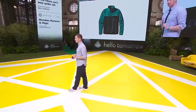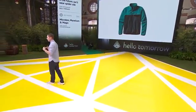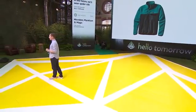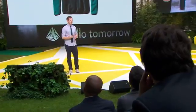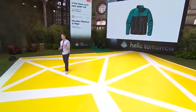So this is a fleece jacket. I'd be shocked if none of you know what this is. You probably all own one. It's polyester fleece pile. Use it to stay warm when you're out there and it's cold. This jacket has a massive problem every time you wash it. Every time you wash it, about 100,000 to a million polyester microfibers that are microns in length go down the washing machine drain and into the ocean.